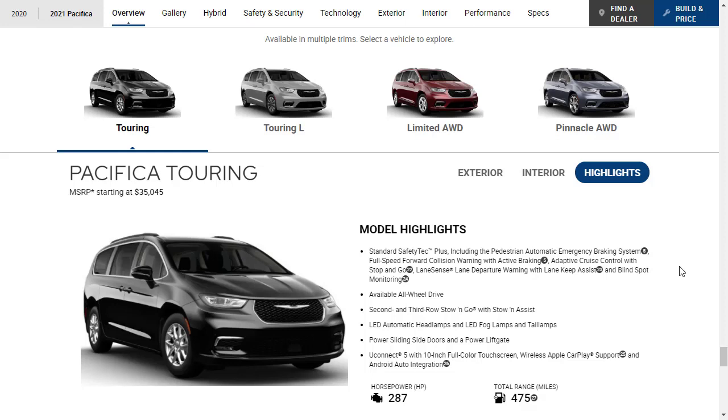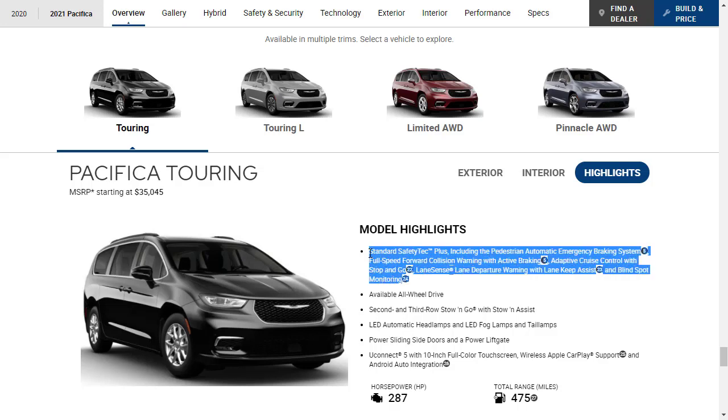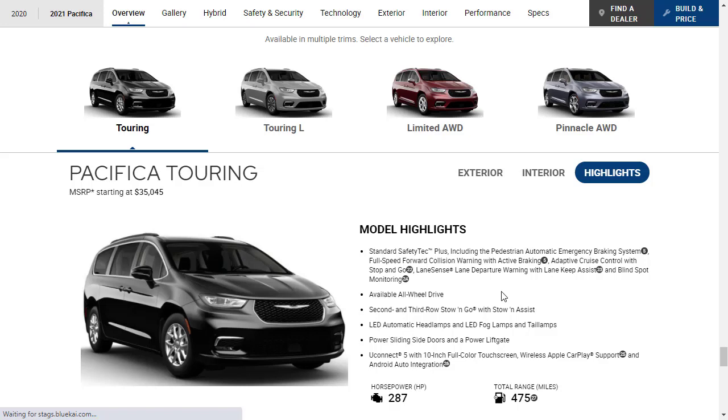There's 4 trim levels of the 2021 Chrysler Pacifica. The one we're looking at right now is your base model Touring. Starts at $35,045. It comes standard with a whole bunch of safety features, like lane departure warning, lane keeping assist, blind spot monitor. You can option it with all-wheel drive, though it comes standard with front-wheel drive. You do have the second and third row stow and go seating. You've got LED automatic headlamps and LED fog lights. You got power sliding doors and power liftgate.